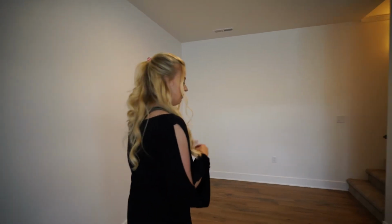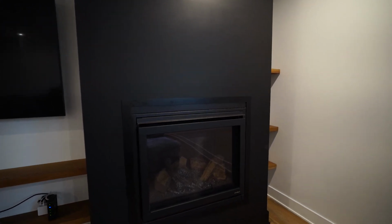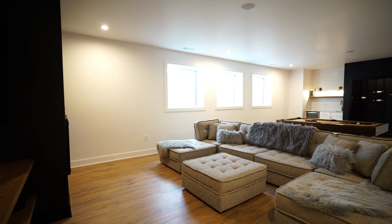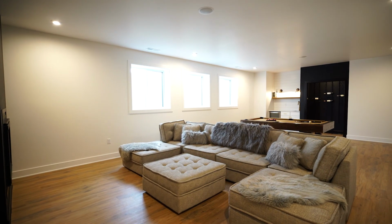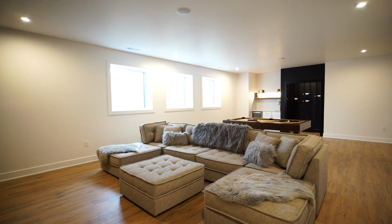So we've got that black accent wall fireplace, really minimalistic, and then we echoed that same oak shelving once again on this level. I think it looks really sharp, and there's a ton of light coming from these windows here. Yeah. I love that you just did a giant window well. Absolutely. And how tall are the ceilings down here? 9 foot. That makes it feel not like a basement.